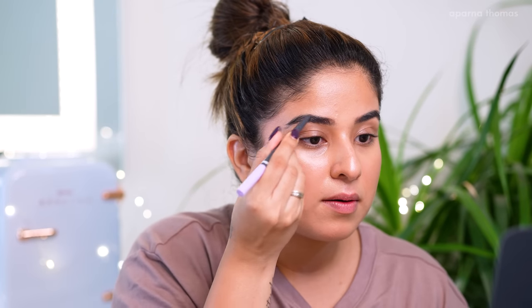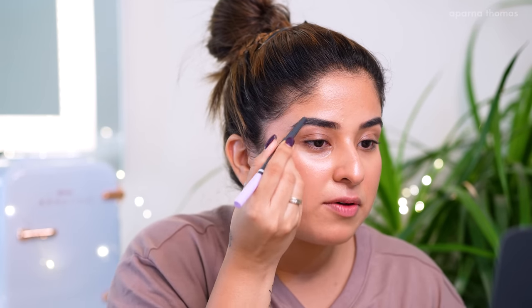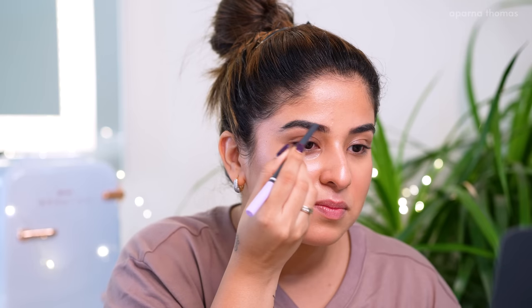Next, I'm going to define my brows, and for that I'm using the brow definer from Plum. Very quickly, I will define my brows. Brows are an integral part of your face.